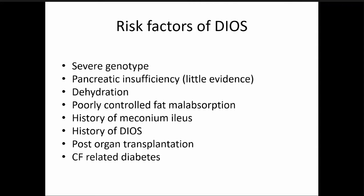As was mentioned before in the previous talk, it's very important to know about this morbidity in children with cystic fibrosis because the differential diagnosis of the presentation can be appendicitis. And also, most cases of distal intestinal obstruction syndrome are preferably managed conservatively, avoiding surgical intervention.